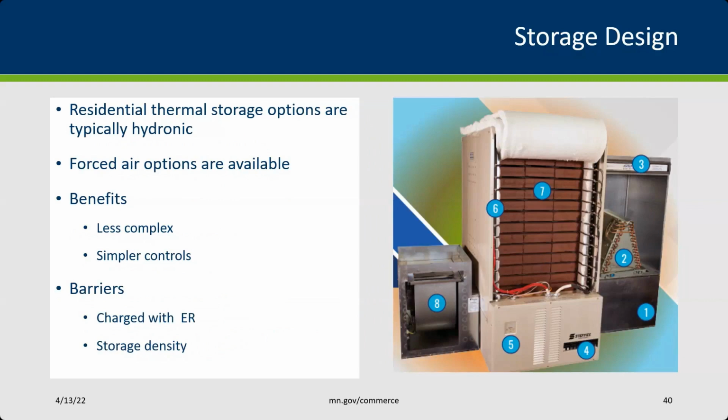The system that was used here was a forced air based thermal storage system, which are available and are being deployed in the state. We often think of thermal storage as a more hydronic or water-based system, but there are forced air systems as well. And there are some real benefits to those systems, as well as some barriers.